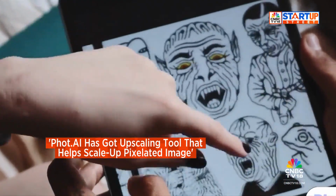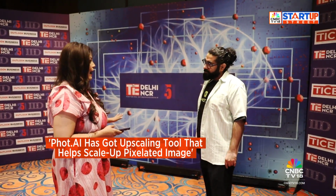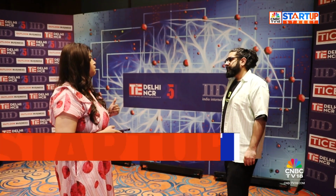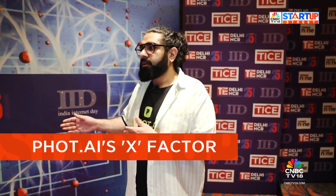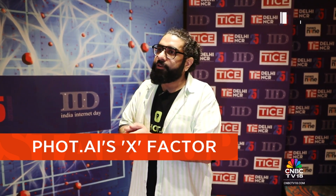You're also working in a space where there are legacy players already, whether it's Canva or Adobe, they're also bringing in AI. So how do you differentiate yourself? Adobe and Canva are built in a very horizontal way. Anybody can use them for their design purposes, but we are building in a very vertical focused marketplace and specifically building for the commerce use case.